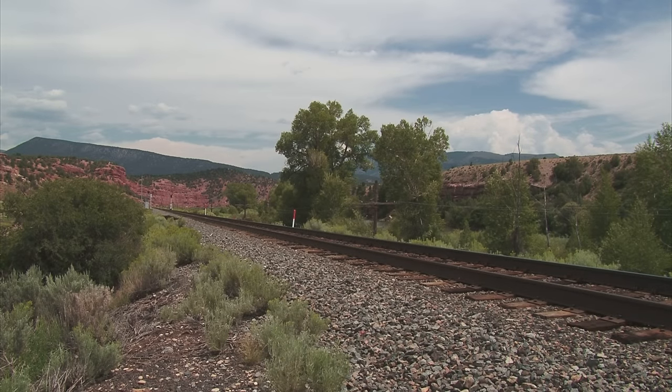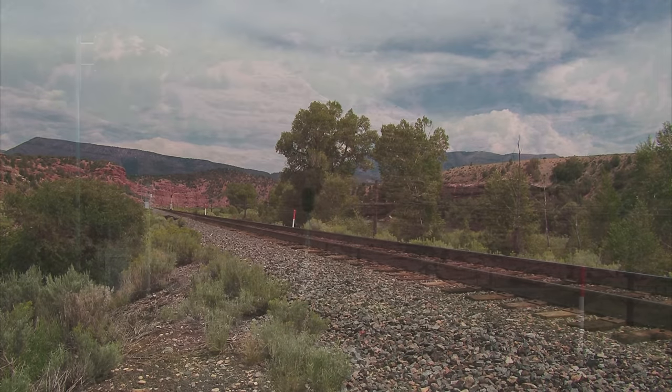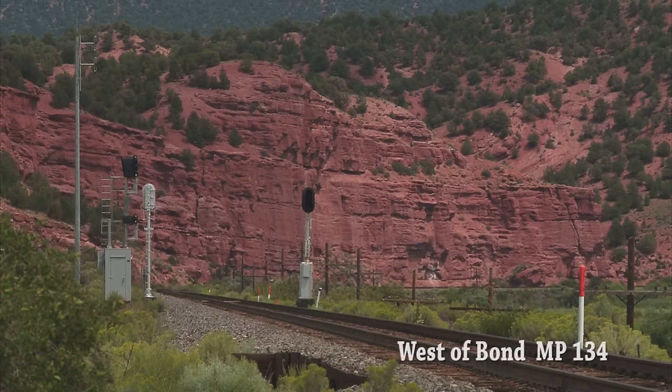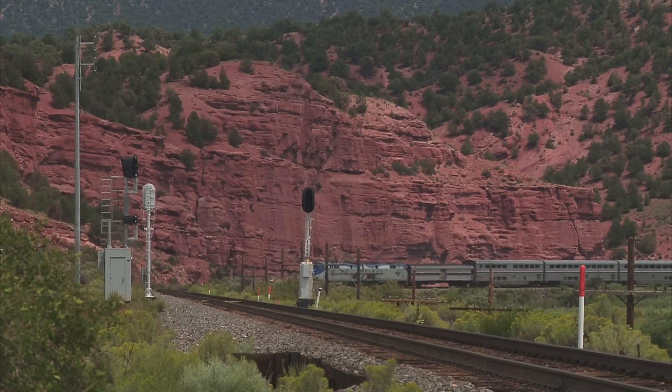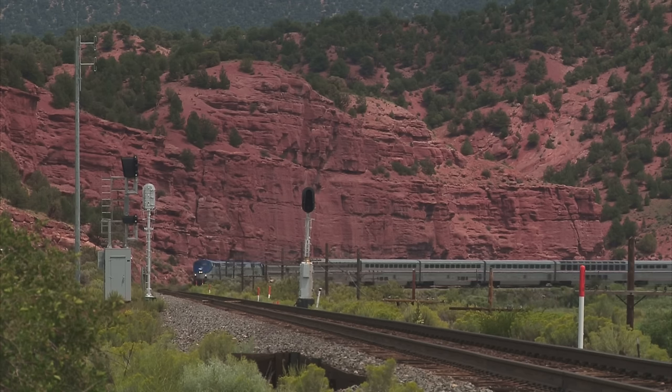In 1861, Congress chose the name Colorado for the territory. The name is of Spanish origin and means red-colored. Passengers aboard Amtrak's California Zephyr traveling through the Centennial State will agree the name definitely fits. We see number 5 passing beneath Redstone Cliffs near milepost 134.